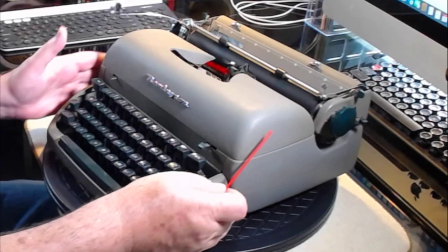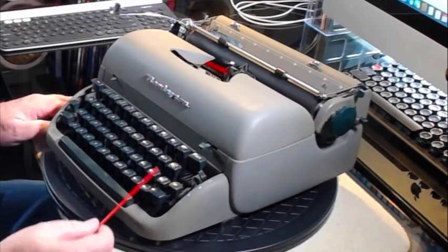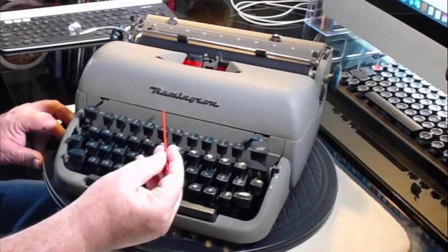To help distinguish between the Quiet-Riter and this one, there's a couple of things to look for. Now, I already mentioned the chrome accent that goes along there. But all the other typewriters have labels here.